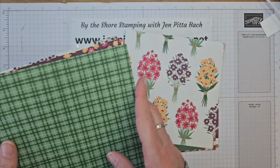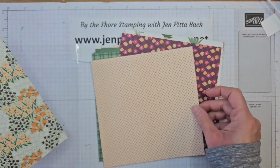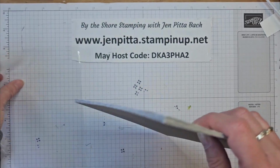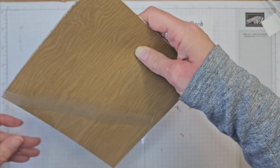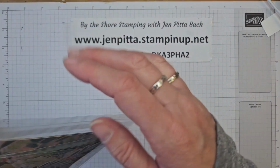So each paper pack that you get will also have a card associated with it, and we will make those together during the live event, the paper share event, which I think I'm going to do on a weekend this time around, just because it's easier for me as well.